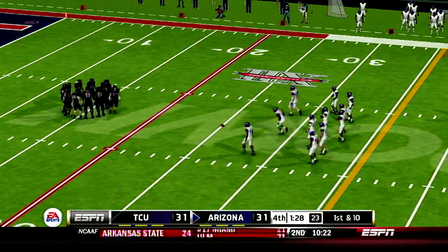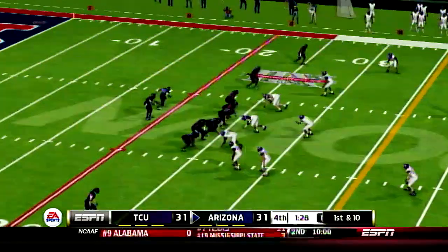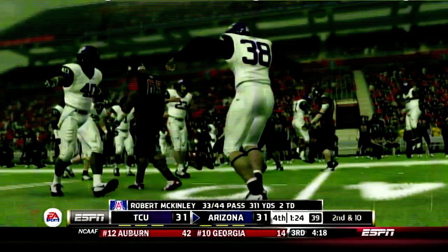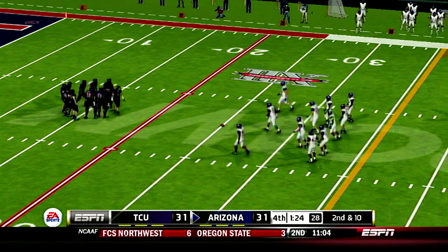Here we are late in the 4th quarter, and this game has come down to every possession's going to count, and this could be the one right here. Just over a minute in the 4th quarter. Lets it fly. Number 86 was the intended receiver on the play. That makes it 2nd and 10.